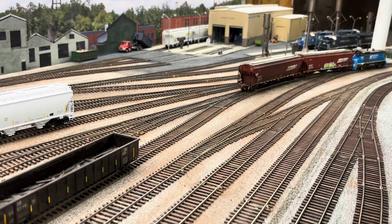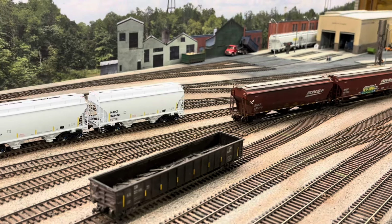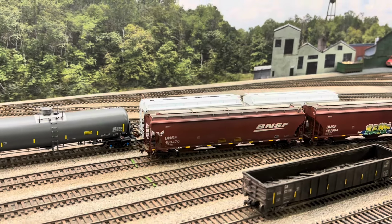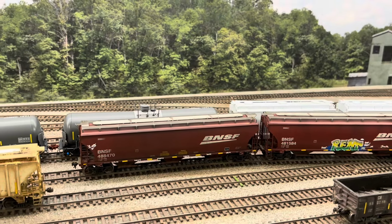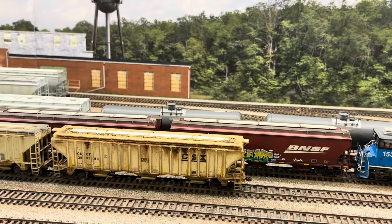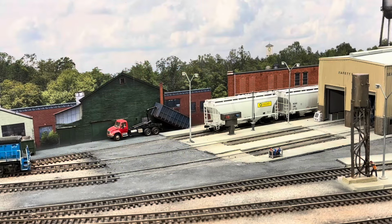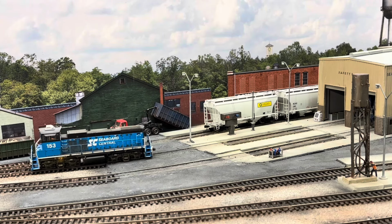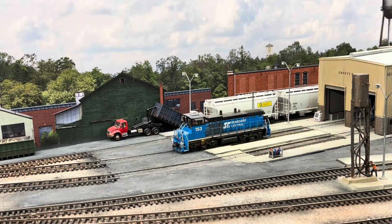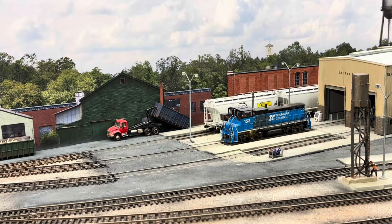Since these are going to the BNSF, we'll stick them in track number 7. These are two cars that I just recently weathered and upgraded. Now it's time to park the 153 for a month. It'll be out of service for its 90-day FRA inspection. So we'll leave it right outside the shop building. That's good.